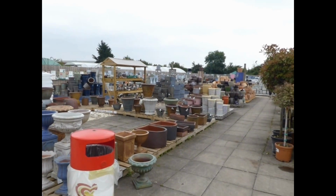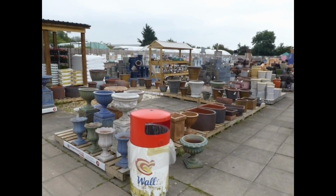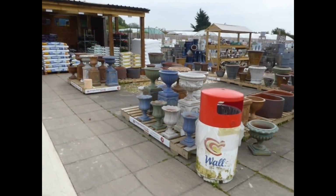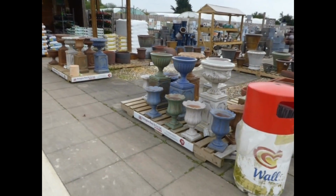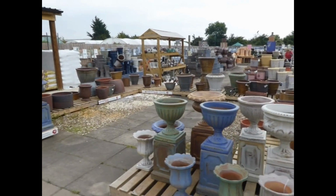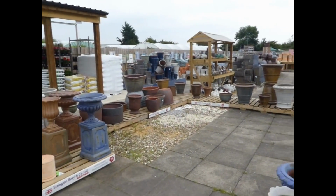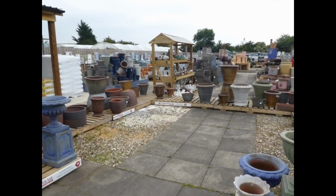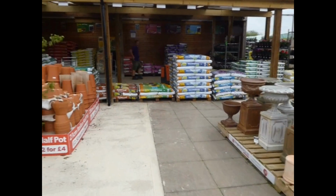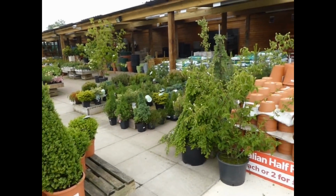So this just gives you an idea in this garden centre what you can see in the way of pots and that. Terrific amount. Yeah, we won't go up there, folks, but it gives you an idea. You'll have to wait until you come over, Paula.